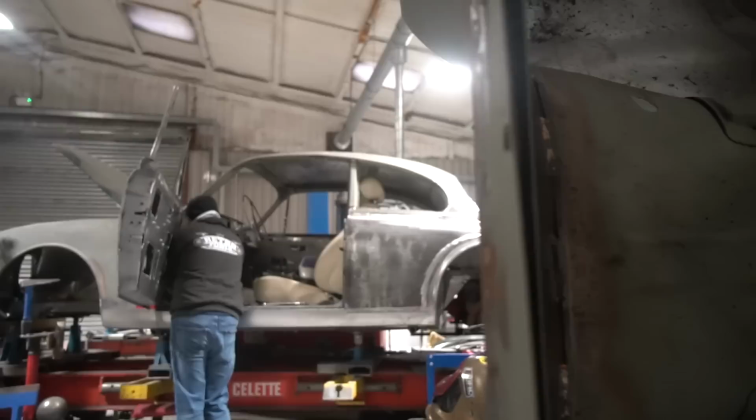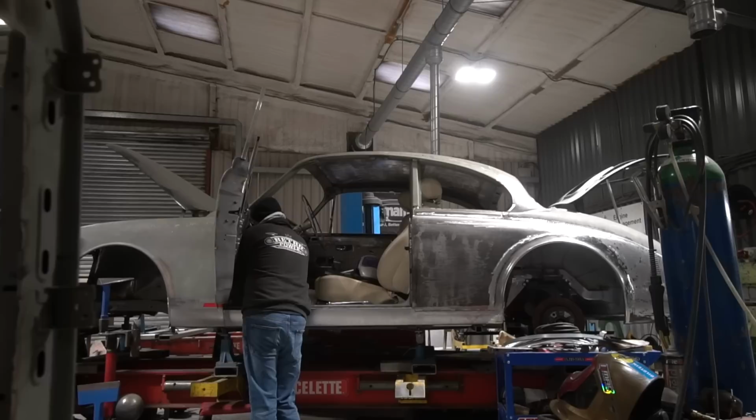Moving on from that, onto Churchill Jaguar. Stu's been working on metalwork on the inside. I think Jamie will have footage of it all. I'm going to stand up here on this spare wheel.